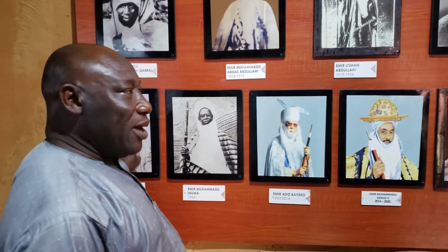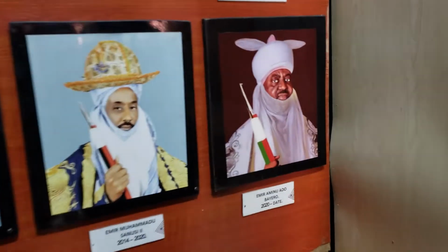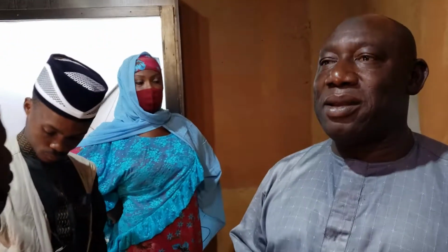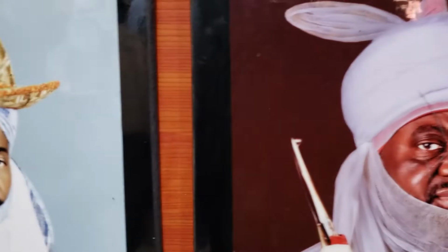This Sanusi is the grandfather of Sanusi Lamido Sanusi. It's not a father, it's the grandfather. Yes, this is correct. You understand, my friend? This Ado Bayero is the father of Aminu Ado Bayero. This is the twin space.